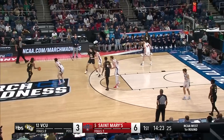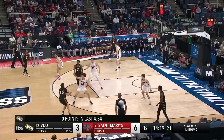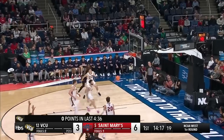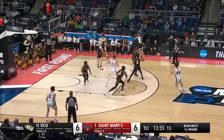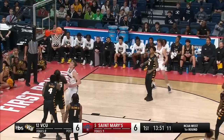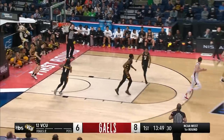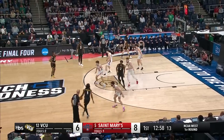Multiple ball handlers against an up-the-line overplaying VCU defense. Shriver's going to pull. That's good. Mahaney trying to get his offensive game going. Saxen, couple of fakes. Beautifully done. Follow them across the country, at least here at the start.